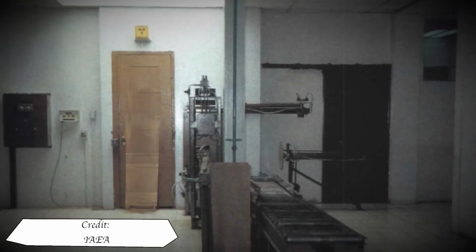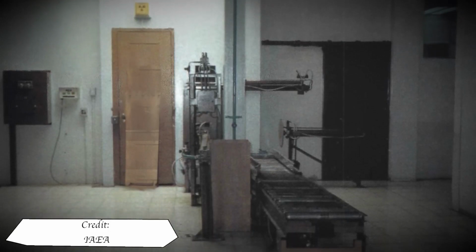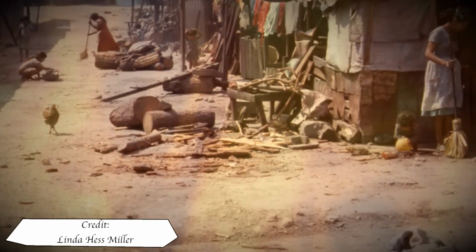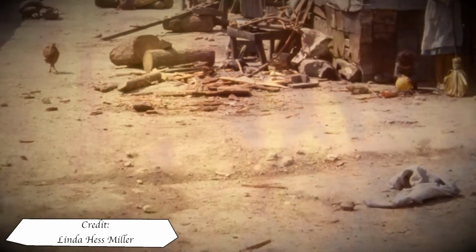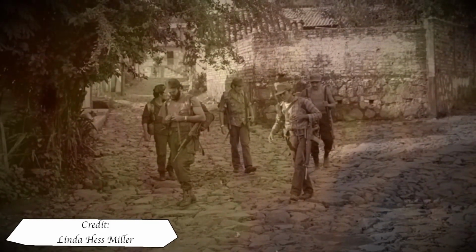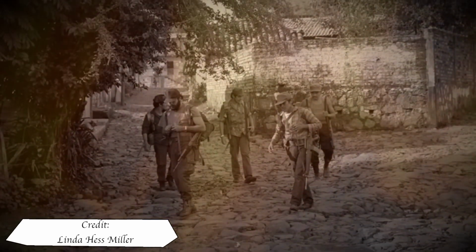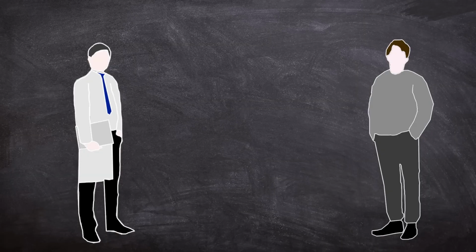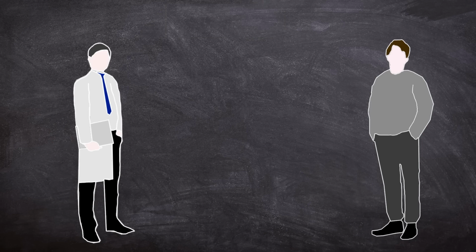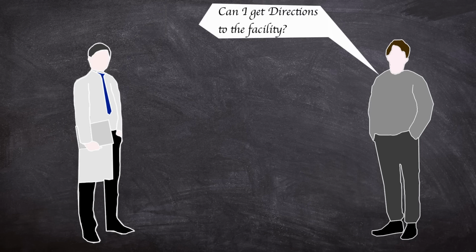The facility, like many other establishments in the country at the time, would fall victim to the El Salvador Civil War. Beginning on the 15th of October 1979, the conflict would run for over 12 years, and as such, the facility fell into disrepair as economic hardships gripped the country. Because it was feared the facility may become a target in the Civil War, nothing on site was written down, and even the location of the plant was not made public knowledge.